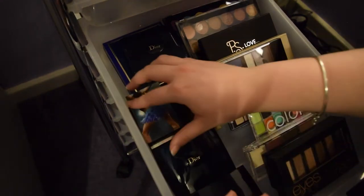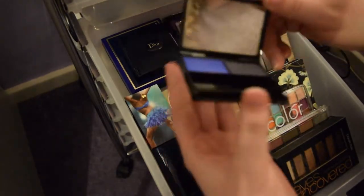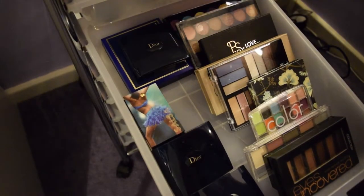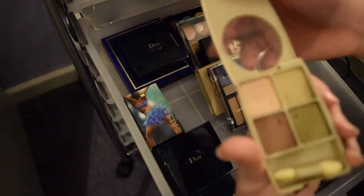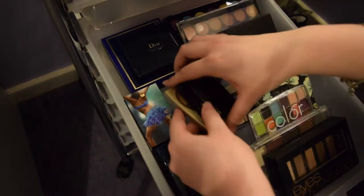Next to that I have a Revlon Duo, which is a blue and a black, which I'll never use. A L'Oreal for Light Eyes eyeshadow palette. I don't know if they still do these. I got it from Cosmetics Fairy, as you'll see in my haul a few videos back.